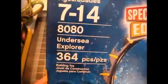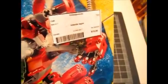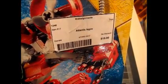Not sure what the year is on this. I don't even think I looked. 2010. This is the Undersea Explorer. She wanted, as you can see there, $15 for it. And I believe that one is like $30, $40.